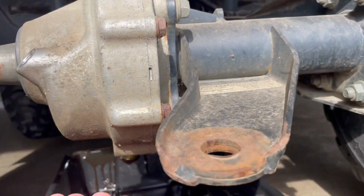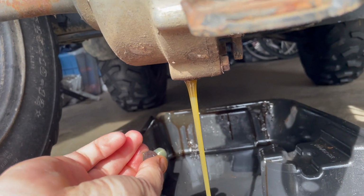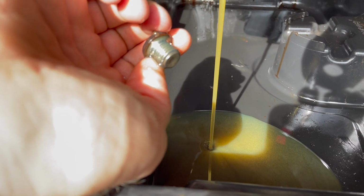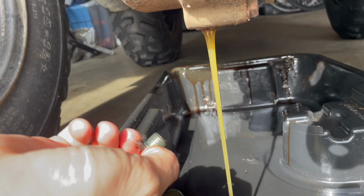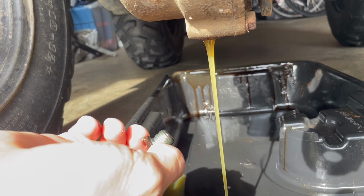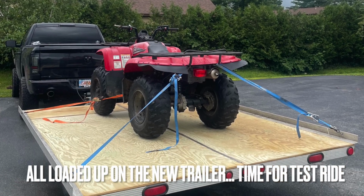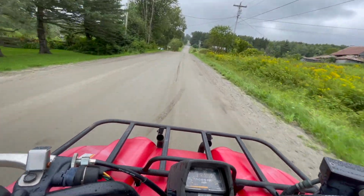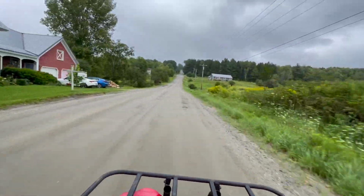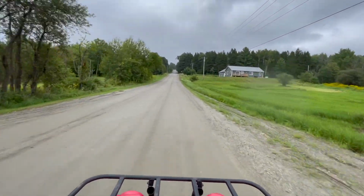All right, that's better. Let's climb under here. Oh, wow. A little watery. Nothing on the magnet. Very impressive. Cool. All right, we'll do the front next. That's all she's got.